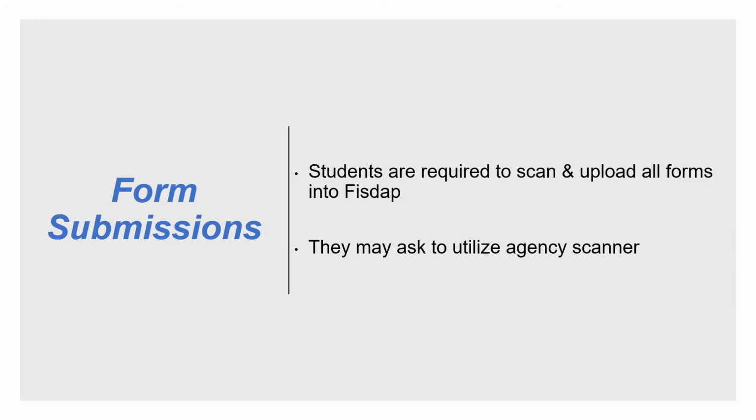With those forms, give them to the students. They're required to scan and upload all those forms into FISDAP, their charting and documentation system. They might ask to utilize your scanner at your department if they don't have one at home, since they're required to upload these forms into their documentation system.